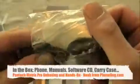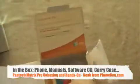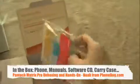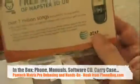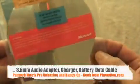A 3.5mm headphone adapter, so you can just plug your own headphones in using the little dongle there. Nice that it's pretty small. Doesn't look like it has a microphone jack in it though, or a microphone rather. Here is a USB data cable, again proprietary Pantech to USB. And your software: a 30-day trial of Napster on the go, woohoo! So here's your software, a trial product key for Microsoft Office Outlook 2007.